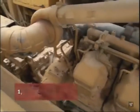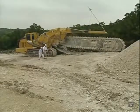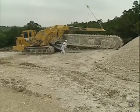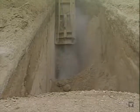The 1,200 horsepower Caterpillar 3512, easily the larger of the 2 engines, is dedicated to powering the cutting chain only. The chain is mechanically, not hydraulically driven. It's very important to get all the power to the ground. We found that we can do that much more efficiently with the mechanical drive trencher system.